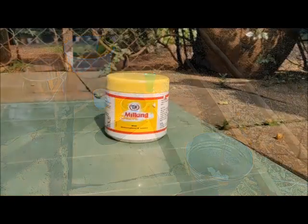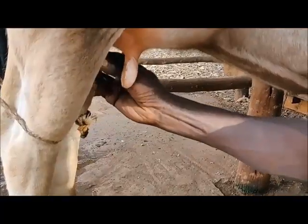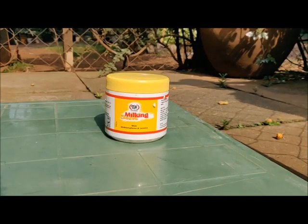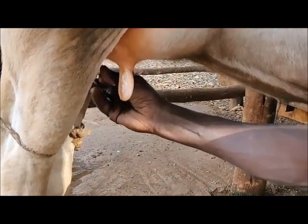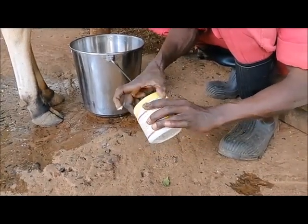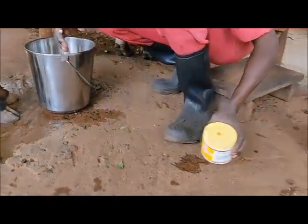Then, using clean dry fingers, take a little milking salve and lubricate the cow's good teats. Milking salve has healing properties. Milking jelly has no healing properties. Be sure to lubricate and milk any infected teats last to avoid contaminating the other teats. Close the lid of the milking salve container after every use to stop dust and bacteria getting in.